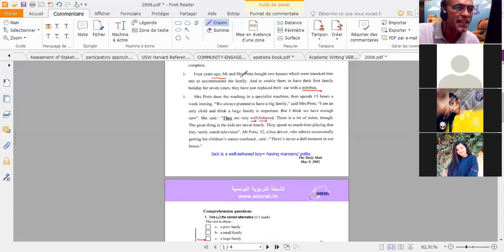Four years ago, Mr. and Mrs. Potts bought two houses, which were knocked down into one to accommodate the family. This means that they used to live in a small house. So you have to be careful. These questions are tricky.